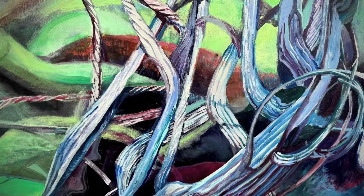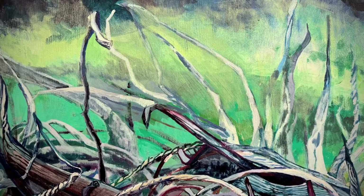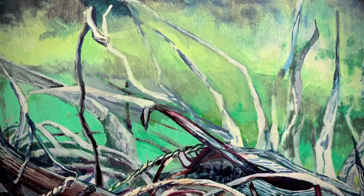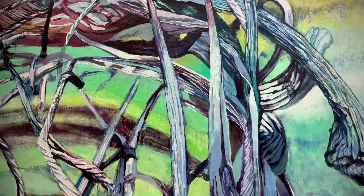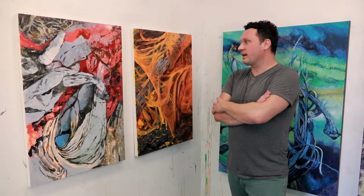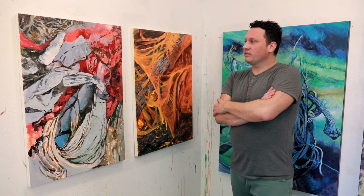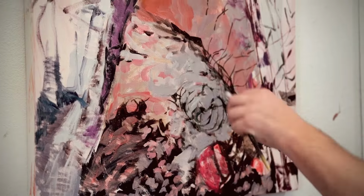So I've made a lot of work about the earth. I've made a lot of work about plant matter and done tons of work around rocks and lichen. And this work is going to be all around fire. It's an interesting time for all of us to think about fire as a beautiful thing because it's been so devastating in California with wildfires and with climate change.